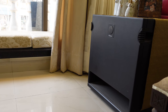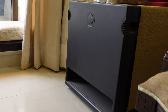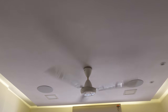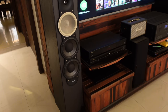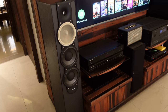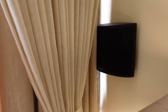This is a 10-inch subwoofer, and really the subwoofer is a very integral part of a home theater system. Of course, then we have the two additional speakers on the ceiling. These are also Paradigm speakers meant for use in Dolby Atmos systems. Really good speakers don't really change that much in technology and they last you a very long time. In fact, my speakers are now almost 16 years old.